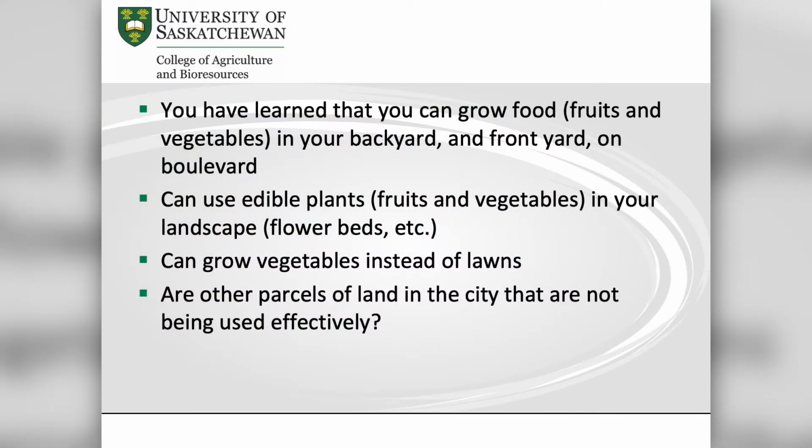So we've learned a lot so far. You can grow fruits and vegetables in your backyard, in your front yard, or on boulevards. You can use edible plants, fruits and vegetables in flower beds. You can use them in your landscape. You can grow vegetables instead of lawns in your front yard.